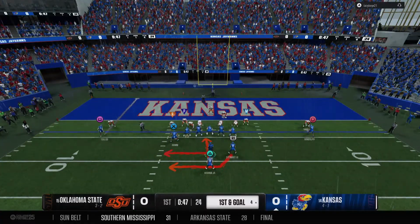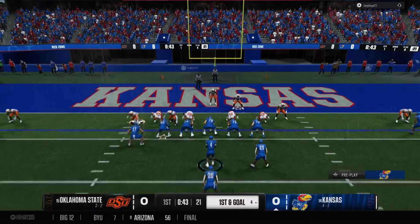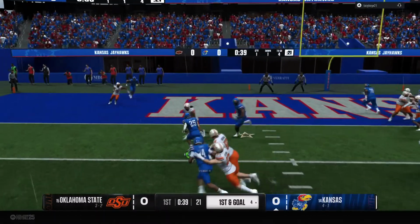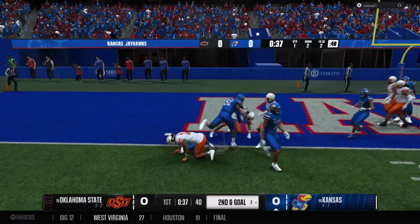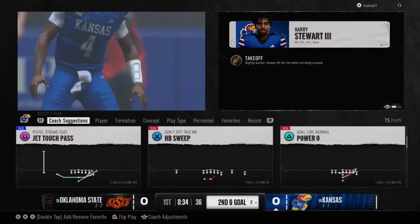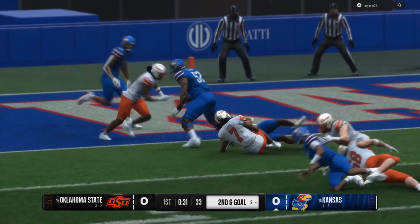And I feel like this guy, too, is just an explosive play waiting to happen. His vision, his quickness, and he's got a burst. If you give this guy just a crease, he's going to hit it. And right now, he's doing some damage on this defense. He steps and powers and works his way. They finally get him down at the 2.